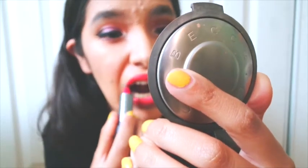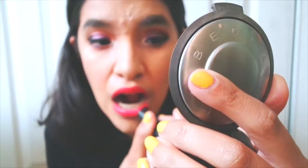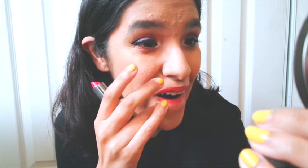Right here. That's where I always mess up on. Alright. Here's Cruella. Again. Classic red lip. It's really soft. It's not sticky. Good job, Colourpop. Good job.